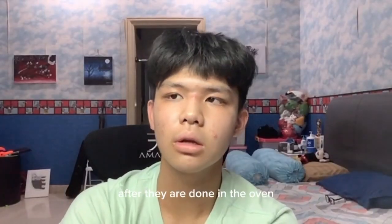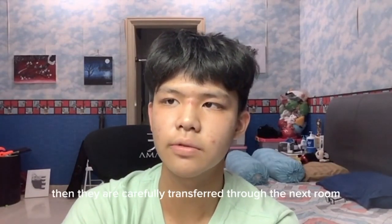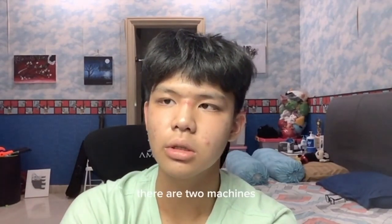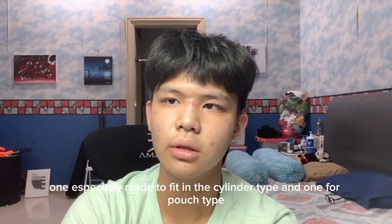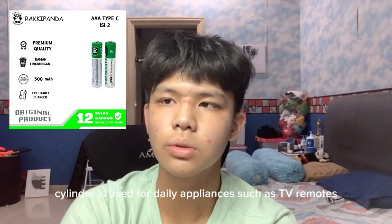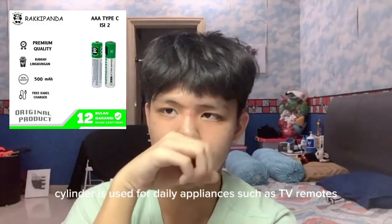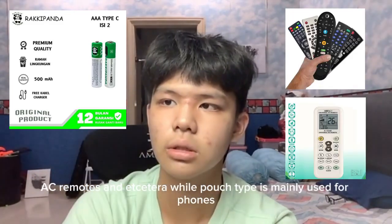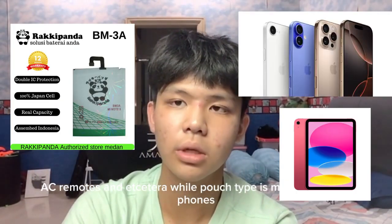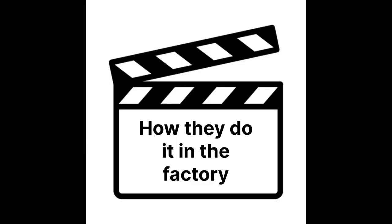After they are done in the oven, they are carefully transferred through the next room with special transfers to keep anything out. There are two machines, one especially made to fit the cylinder type and one for the pouch type. Cylinder is used for daily appliances such as TV remotes, AC remotes, and etc. While pouch type is mainly used for phones, iPads, and etc.